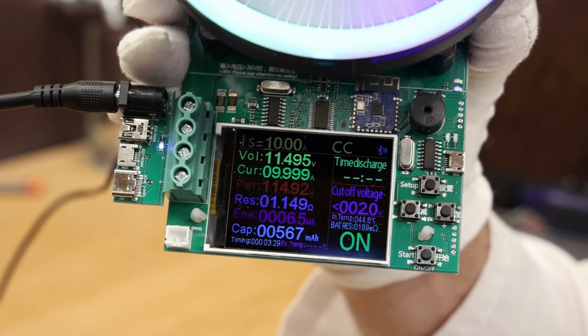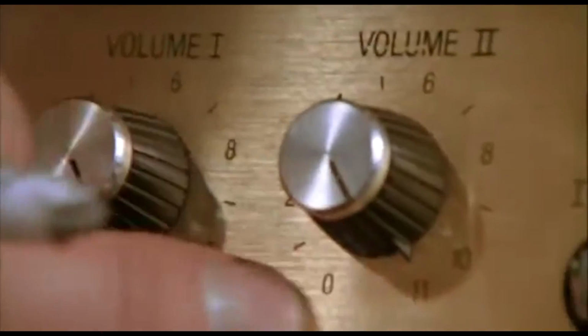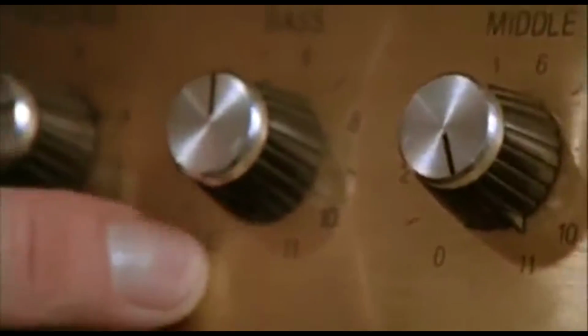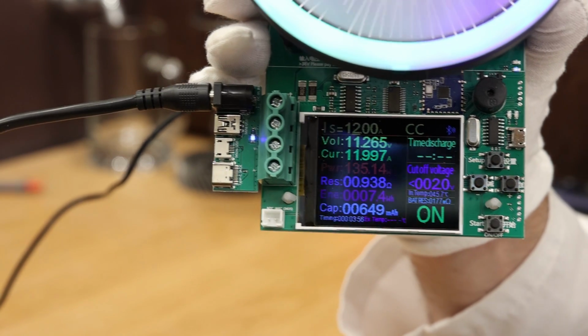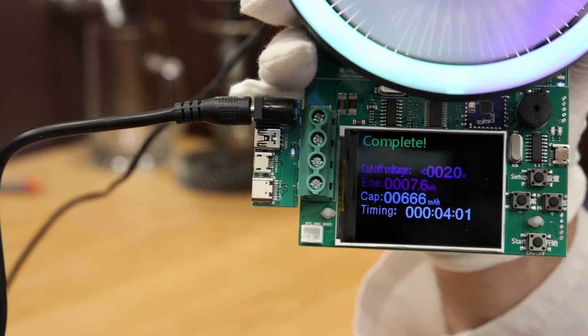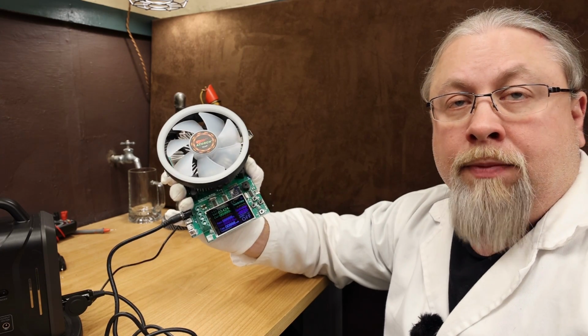So let's try to crank it up to 11 amps and see what happens. The numbers all go to 11, right across the board. Now we're pulling 11 amps or 126 watts. 12 amps. It's still going. And there we go, 13 amps. So not bad at all. 12 amps from a 10 amp port.